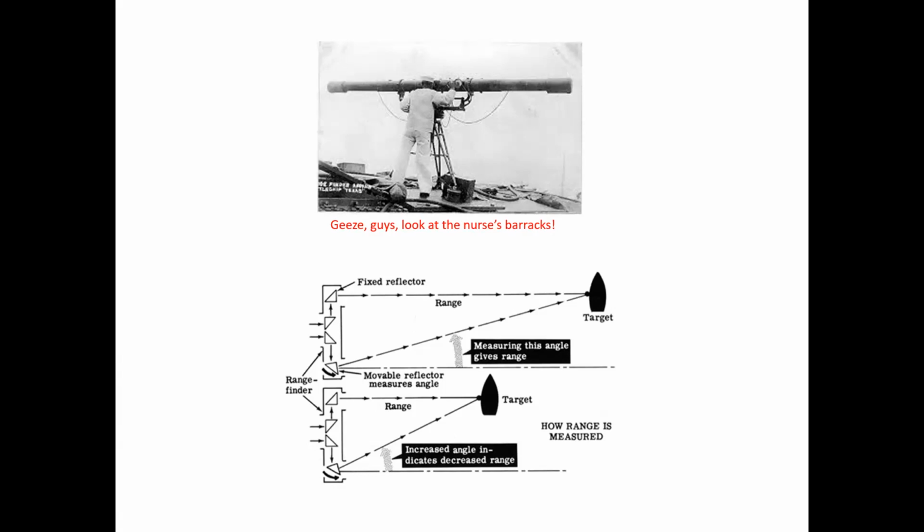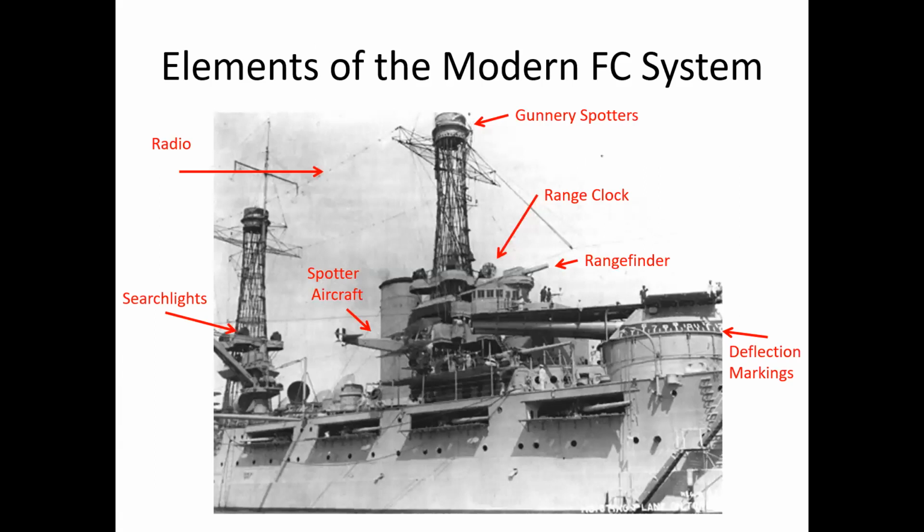It also depends on it not being nighttime. It also depends on the weather not being misty or foggy or any of those sorts of things. So it works okay under certain conditions, but not all. You know, we see those on the old ships.